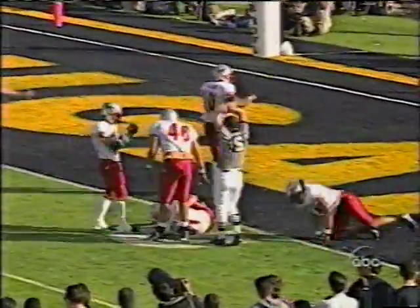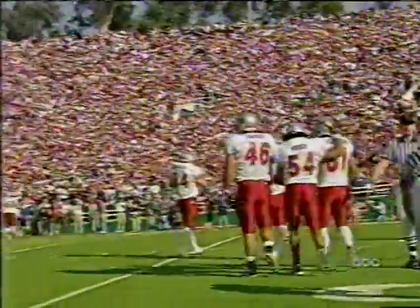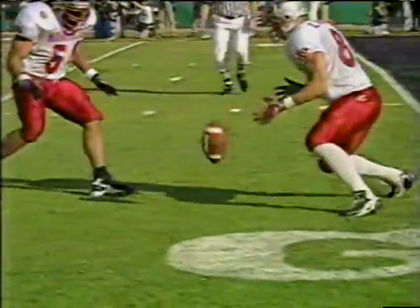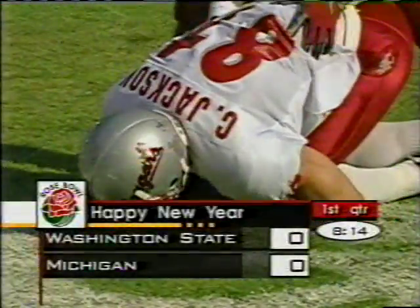Chris Jackson. Can't let that thing bounce around twice. It'll slip right by you, but he got it. So it's a 39-yard punt, and it's just exactly what the Cougars wanted. Michigan will start at their 1.